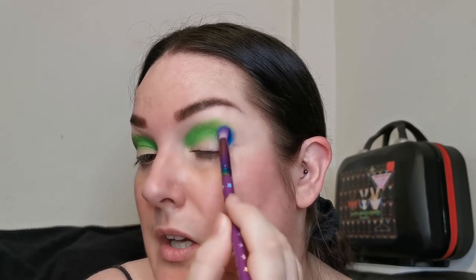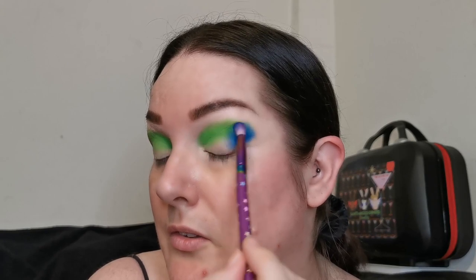And then I'm going to go into Serenity, the blue. And I'm just going to take that on a Spectrum A12. And I'm going to take that right on this outer area here. Ooh. That is so pigmented. It is beautiful. Look at that. Ooh. I'm just going to blend it into the green, so there's not a harsh line between them.